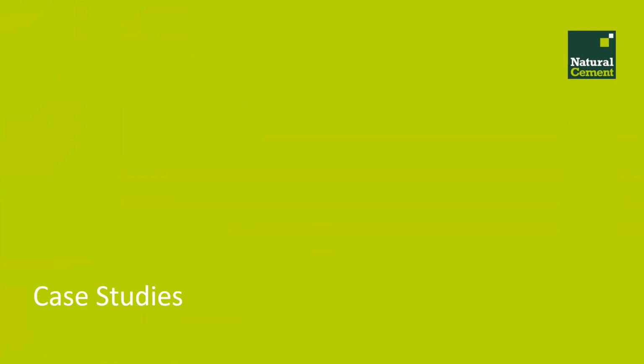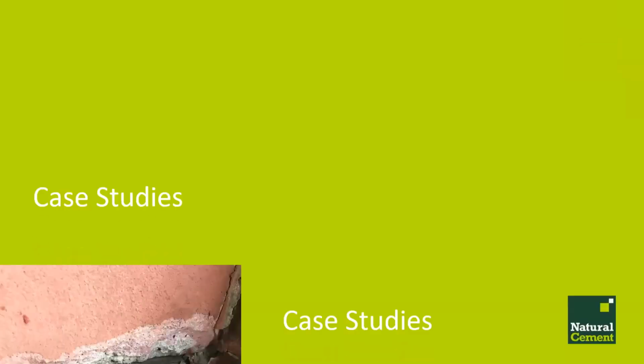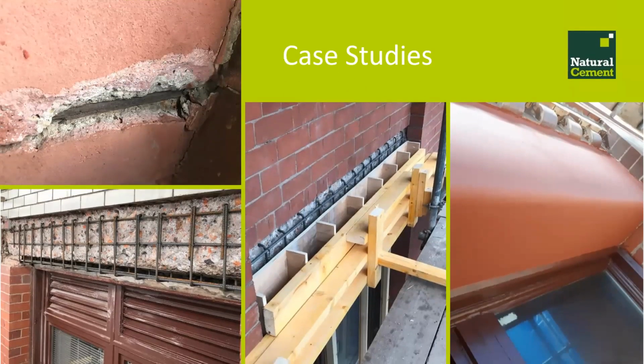So obviously the applications, like I said, are the ones that the products are most commonly used for. They're the ones where we feel they have a lot of benefits over a lot of modern alternatives, but we're not limited to these. We get involved in all sorts of different applications as well. So I'm just going to run through a few different case studies so you can actually see the materials being used in a few different scenarios.